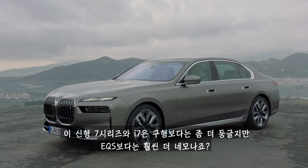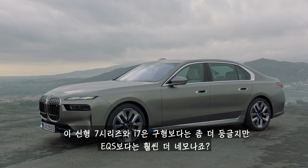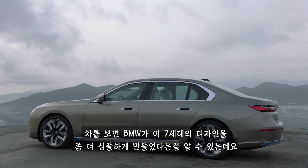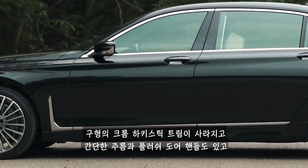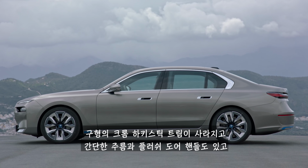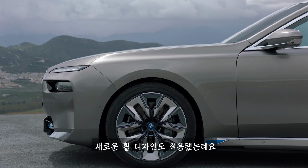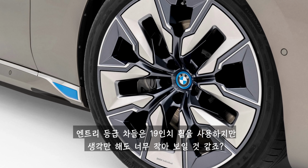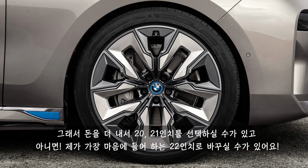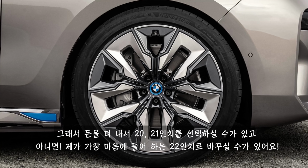The new 7 Series and i7 are more rounded than the old car, but they're still much boxier than the EQS. You can tell BMW was going for a simpler design for this new 7th generation car. The old car's chrome hockey stick trim has gone. Now you get a simple crease, some flush door handles and a bit of blue trim on the i7. You get some new wheels too. Entry-level cars come with 19-inch alloys as standard, which will be too small, but you can pay extra to get 20, 21 or yes, this is more like it, 22-inch wheels instead.